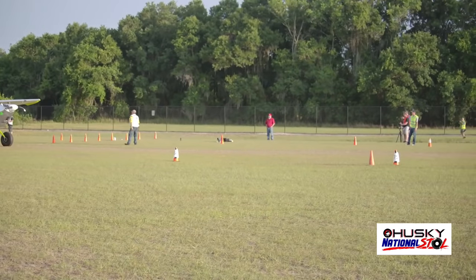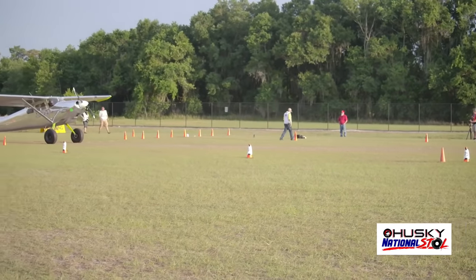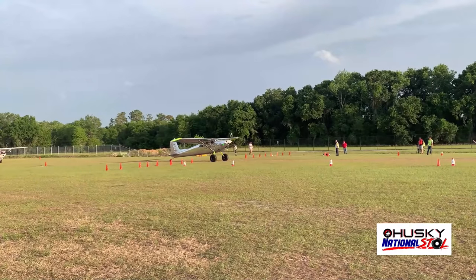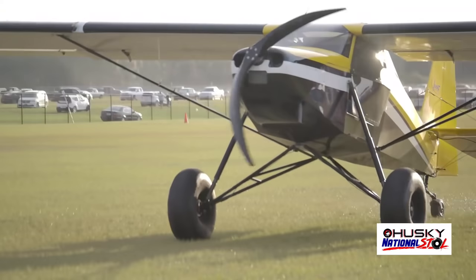This is the shiniest aircraft you're going to see. 1955 Cessna 180, Warren Gobilar in the touring class. So again, you're going to see some more impressive performance because you've got a heavier aircraft.